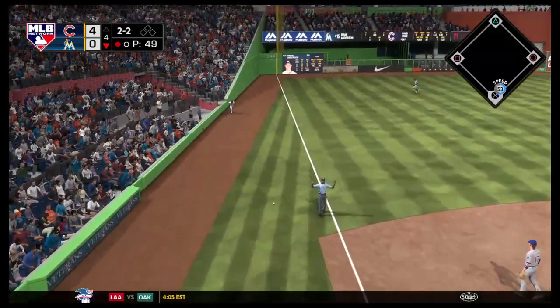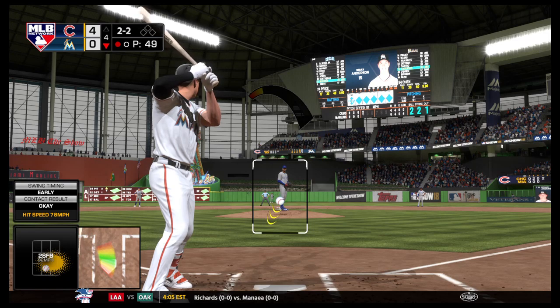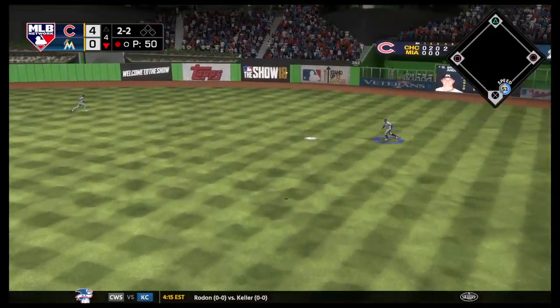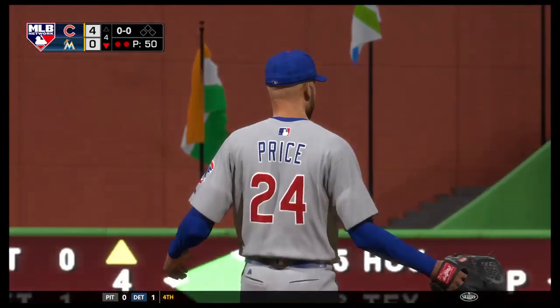Hit down the third base line, but this will wind up a foul ball. 2-2. Here now the 2-2. Line hard toward right center. And he will make the play out there, and there are 2 away now.